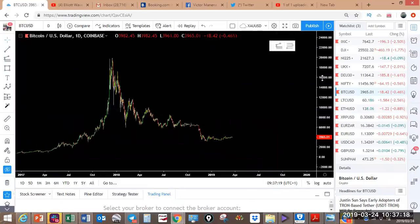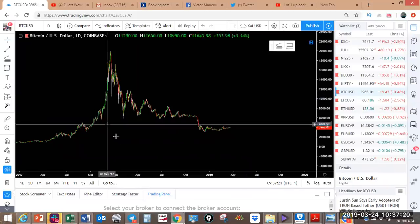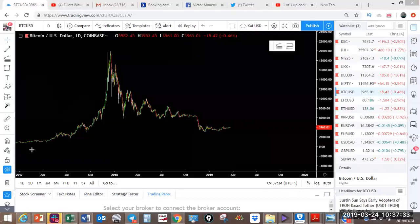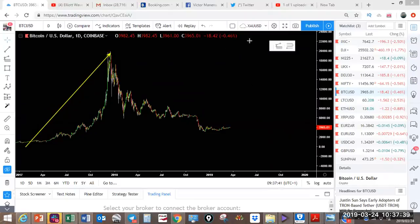What have I been looking at since the beginning of 2018, January 2018 last year? Why have I been showing those structures? So let's make it simple first before we get into the details. So what we have here, we had this pulsing move here that ended towards the end of 2017, and from 2018 we have been correcting.